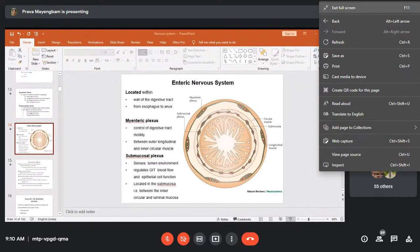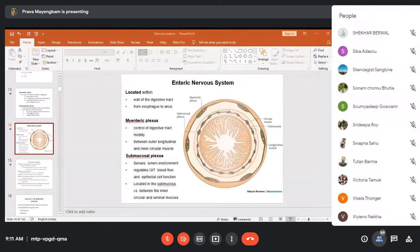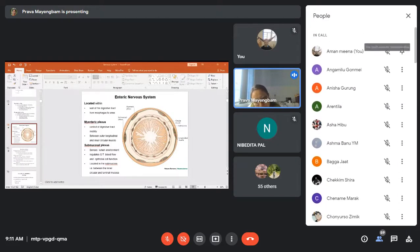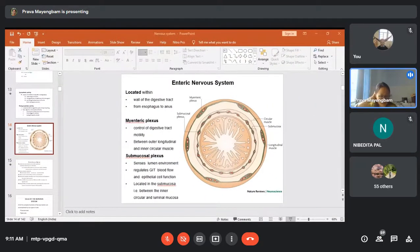It is located between the outer longitudinal and inner circular muscle. That means between the outermost one and the middle one. The outer longitudinal muscle runs along the length of the digestive tract, from the mouth to the anus, lengthwise.